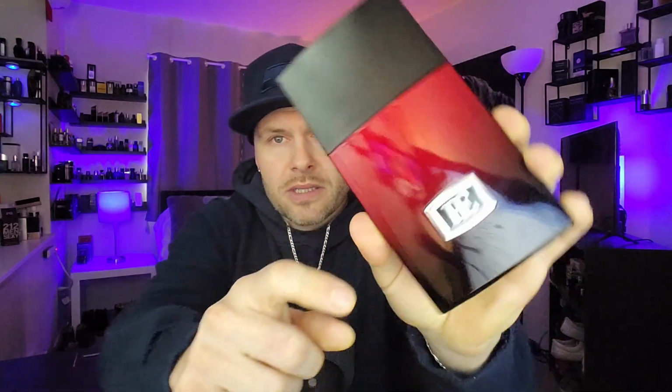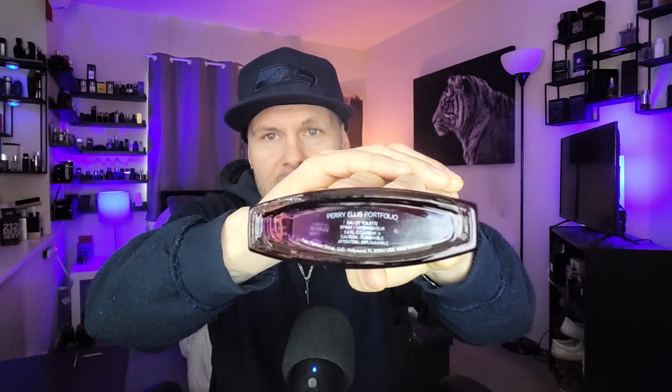So as for the presentation, just like the rest of the portfolio bottles, but this one has a nice apple red to black gradient. Very nice. You do have the Perry Ellis plaque on the front that is bumped out. Cap is like a matte black or flat black plastic. Nothing on the back or the sides. Bottom does have a sticker with an EDT or whatnot. I mean, if you guys want to pause it, you can read that.